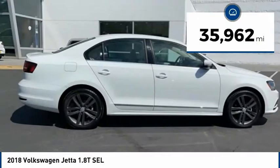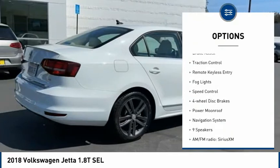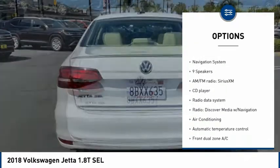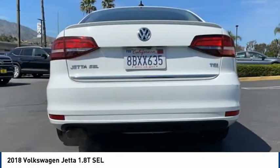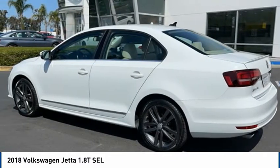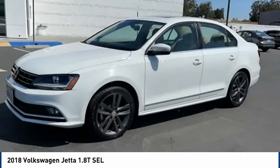Here are some of this vehicle's great options: blind spot monitor, electronic stability control, alloy wheels, brake assist, traction control, remote keyless entry, fog lights, speed control, four-wheel disc brakes, power moonroof. This vehicle offers reliability and good looks at a great price. So come in and take a test drive today.